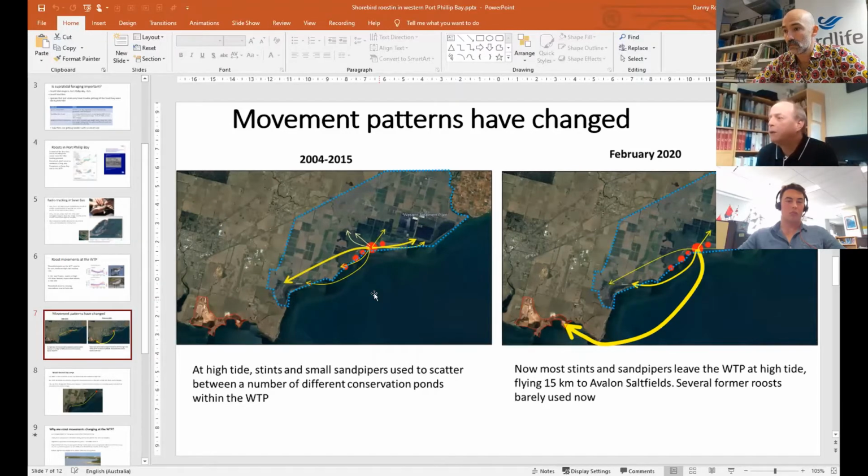The February 2020 map, which is an example of recent counts, shows that most shorebirds still feed on the foreshore of the Western Treatment Plant, but a large proportion of them, sometimes, are totally leaving the treatment plant. They're flying 15 kilometres to Avalon Saltworks to roost. And several of the roosts that they used to use in the treatment plant are hardly used anymore.